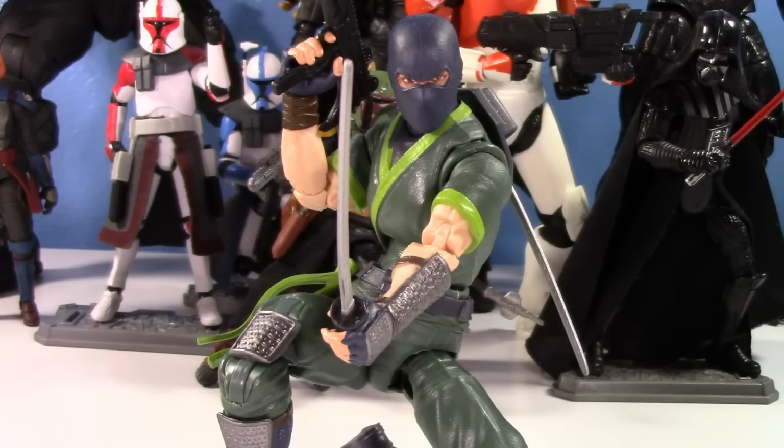So the fact that we got him this early in G.I. Joe Classified blows my mind. Yes, he was a deluxe, and he just came with tons of extra weapons. I might give him the Snake Eyes or something, I don't know. I still have all the extra weapons because I have the original PulseCon, whatever, exclusive Snake Eyes.